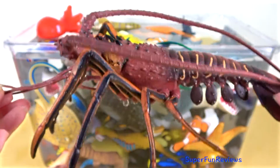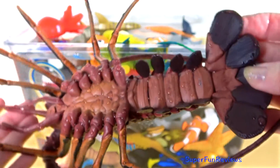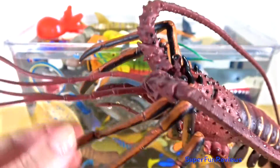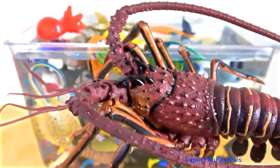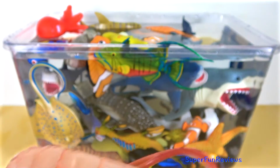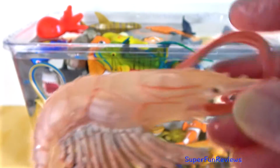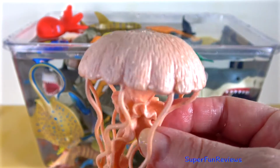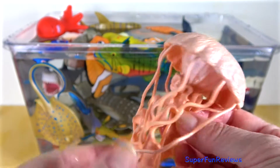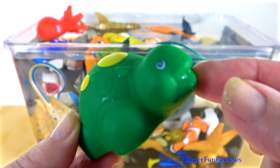A maroon spiny lobster. It has 10 legs and there's 7 sections there in the tail. A pink shrimp or prawn, and it also has 10 legs. A pink jellyfish. A green sea turtle with yellow spots.